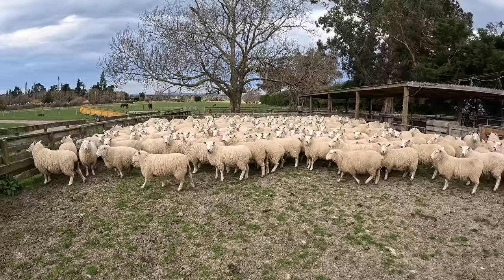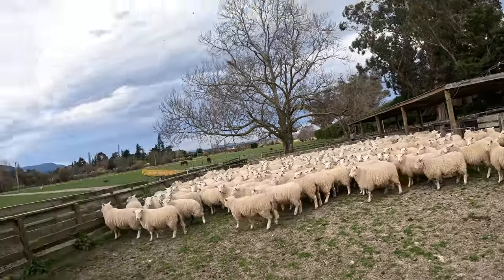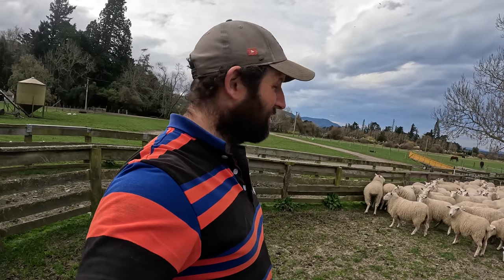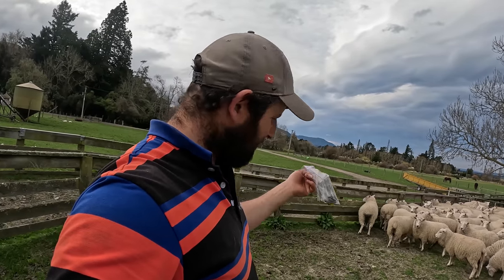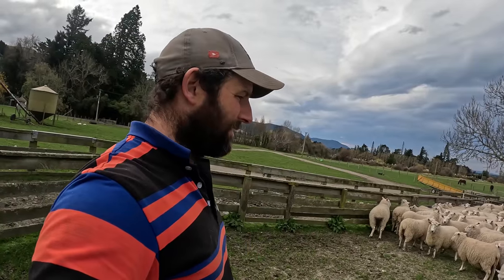Come on, ladies, go toilet so I can pick it up. So 58 kilo average, they averaged. Pretty stoked with that. We're just going to collect some fecal samples. So we've got three at the moment, so just need a few more. Just do a mob bulk sample, see where they're at.